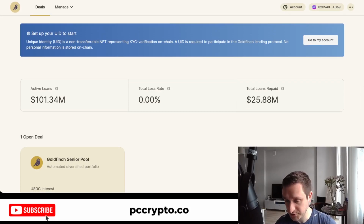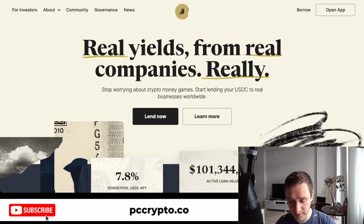Super professional also. I really like the whole vibe of Goldfinch as well, and also the idea that you can connect the real world, real companies with actual yield, and this way, having the money from crypto going to the real world and back, it really makes it super cool. And I think this is really the future of connecting the real world with the digital world. This is the best way for crypto as well.